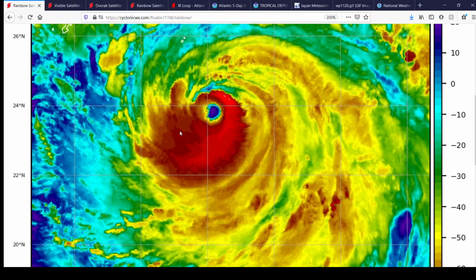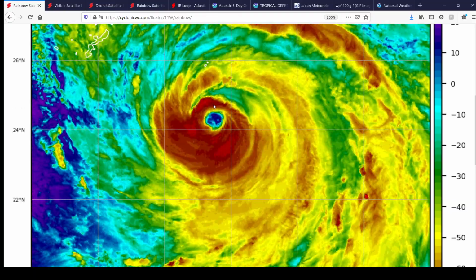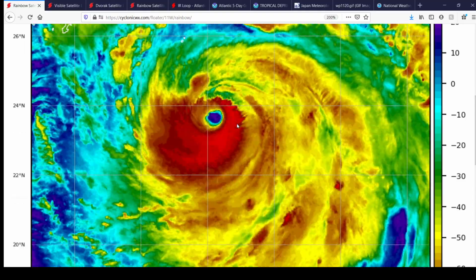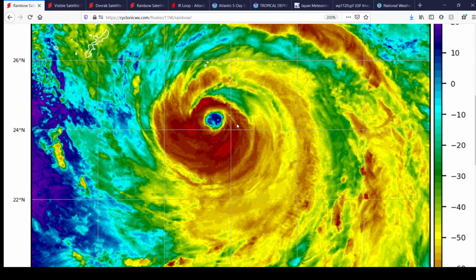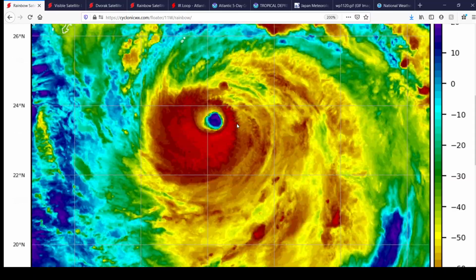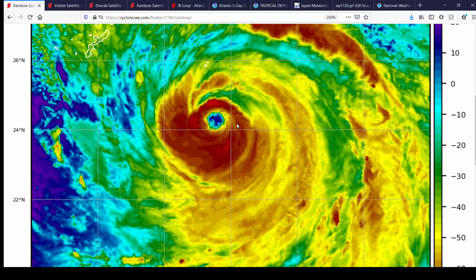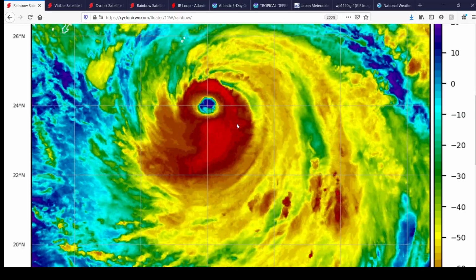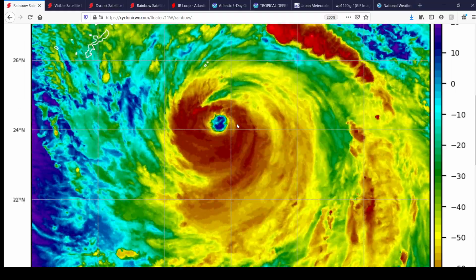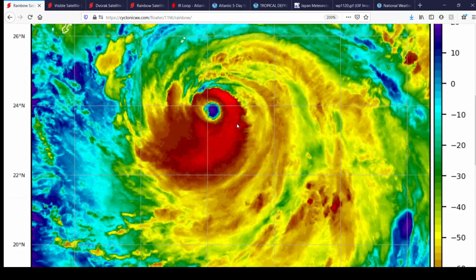Not as good looking as it did yesterday. The eye is still well pronounced there, but like I said, it's a little bit weaker than it was yesterday. It's a 125 knot typhoon right now, no longer a super typhoon. Remember, a super typhoon is when a typhoon has 130 knot winds or greater, or 150 mile per hour winds or greater. And it'll be classified as such as a super typhoon.